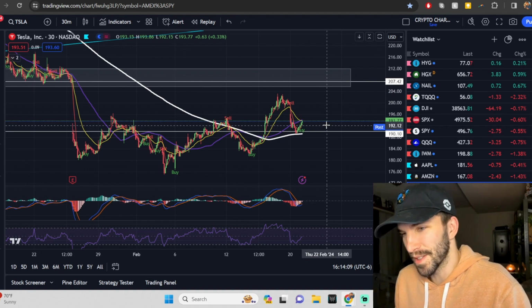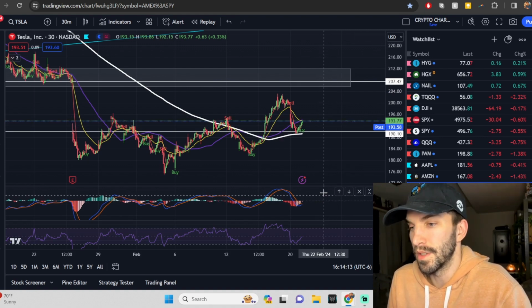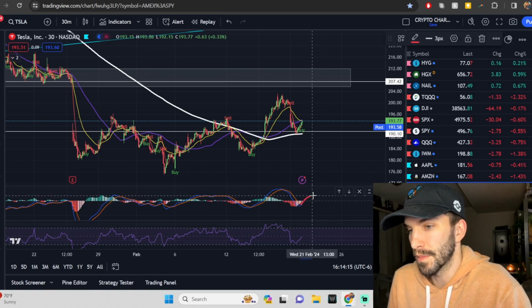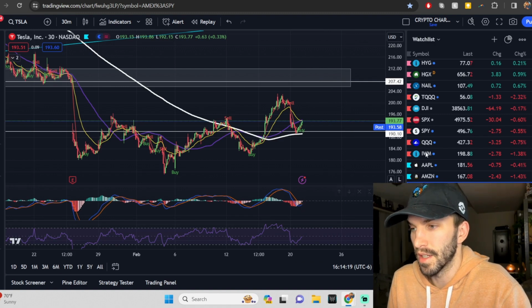People say I'm bearish all the time, but when I do see bullish setups, I will call them out, but I will give you the bear case too. If this is just some kind of feeble bounce and we roll back over, you're going to be in negative territory and we're going to go lower.